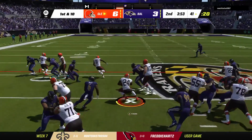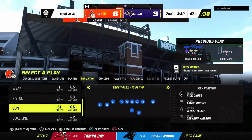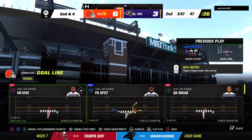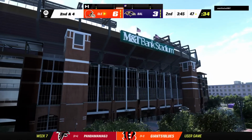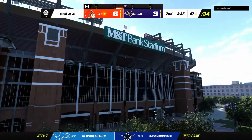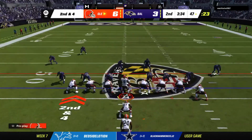And Chubb will try the middle here. It's a 6-yard gain on the ground, and that'll make it 2nd and 4. That's a nice run to get himself back on the horse after his fumble. Nothing spectacular, but a good confidence-building run. The last run got 6, now 2nd and 4.